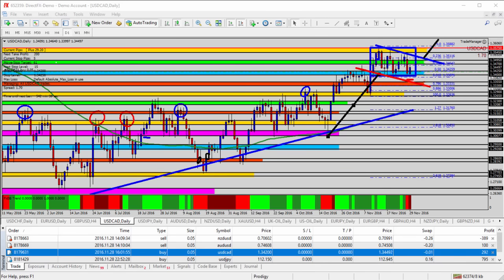In just a moment, we'll be taking a look at the GBPUSD, Great British Pound versus the US dollar for today's trade analysis. But first, I want to recap a couple of the suggestions made over the past few days. First off, starting here on the USD CAD. Yesterday, we were looking to buy this currency pair into support.